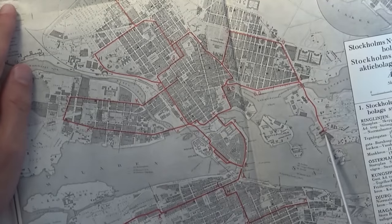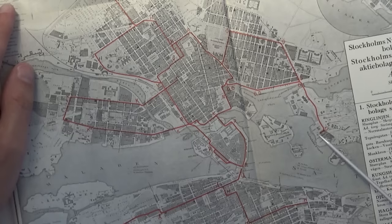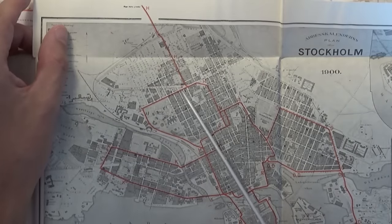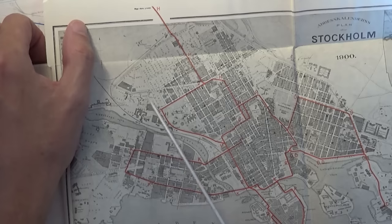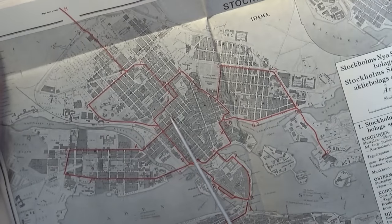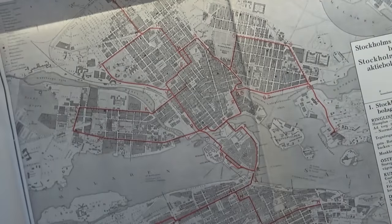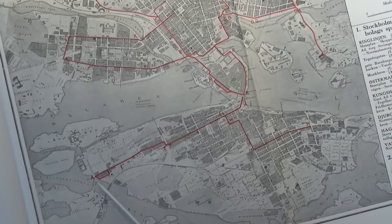And T stands for Djurgårdslinjen, the one going from the center to Djurgården, and had its end point here. Also, there's a letter V. It says here Vasastadslinjen. I guess maybe it's the origin of the line 5 that goes here on later maps, but it had a completely different route when they were horse-drawn. Yeah, but it was fun to see this map, because here you can have an overview of also the southern network at this point.